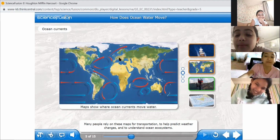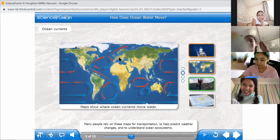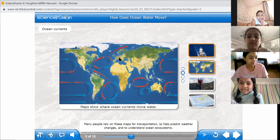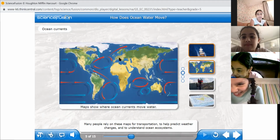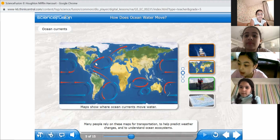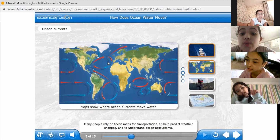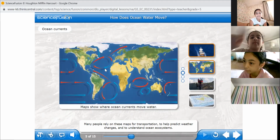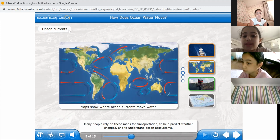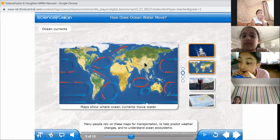What do ocean currents mean? Who can tell me? What's an ocean current? Jenna, what's an ocean current? I don't know how to explain. Try from the picture. I told you that the red lines show the current. So it shows what? How water moves. Excellent. They move in specific directions. These directions, we call them what? Ocean current. Excellent. And this map can show you exactly where they are going.